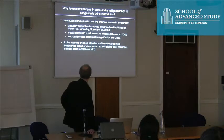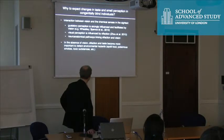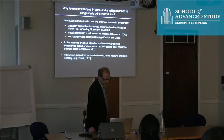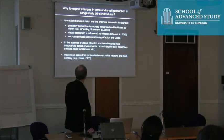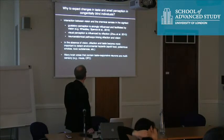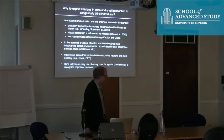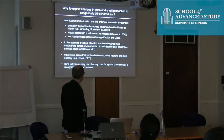Another reason is that if you lack vision, olfaction and taste probably become more important to detect environmental hazards. For instance, if you need to detect spoiled food, poisonous smoke, toxic substances, and so on, and you cannot rely on vision, evidently it's beneficial to have increased olfactory and taste capacities in order to detect these hazards. Another reason we expect some influence is that many brain areas that contain taste-responsive neurons are multisensory. If you look at the neurons, for instance, in the insula or the frontal cortex, they are not uniquely taste responsive; they are multisensory to a large extent. And the final reason is that blind individuals may use olfactory cues for spatial orientation or to recognize objects or persons.